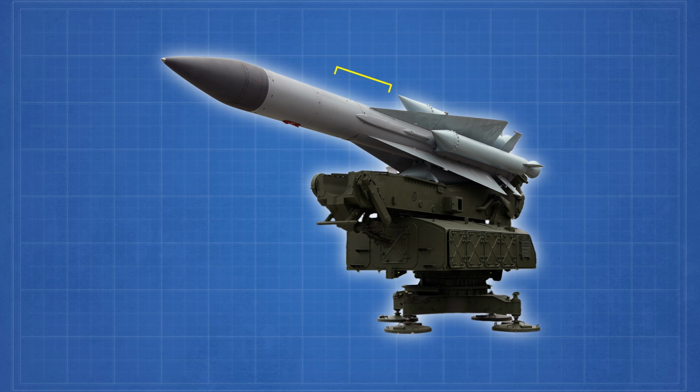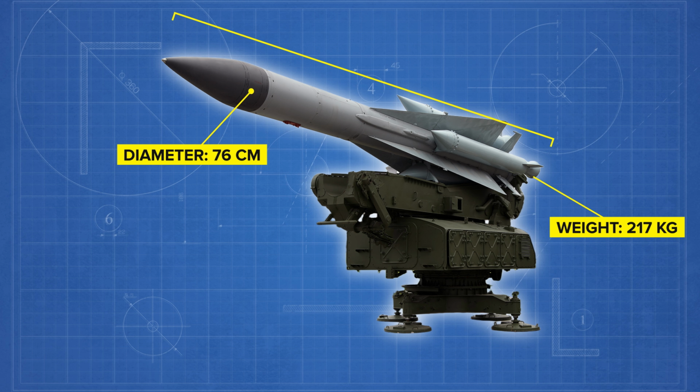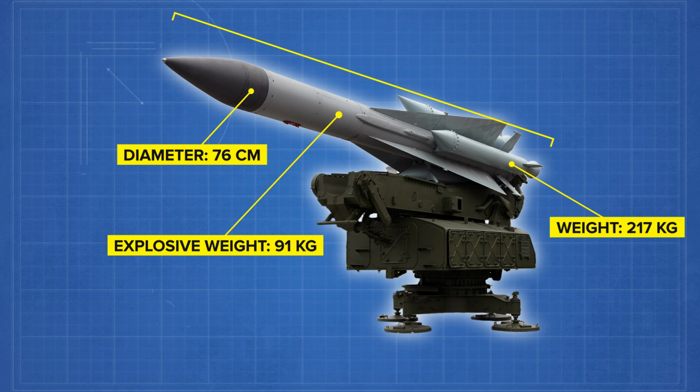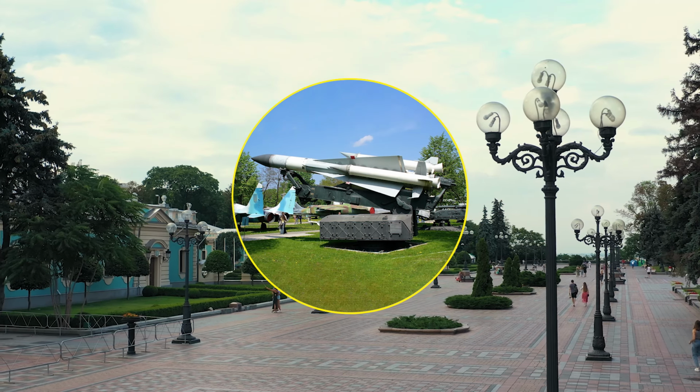The 5V28E is over 35 feet long, has a diameter of almost 30 inches, and weighs a whopping 8 tons. Its high-explosive fragmentation warhead weighs 478 pounds in total and contains 16,000 2-gram fragmentation pellets, 21,000 3.5-gram pellets, and 200 pounds of explosives. Triggered by a radar proximity fuse, the warhead was designed to destroy targets within a 120-degree cone at up to 660 feet. And judging by the evidence on and above the battlefield, it remains pretty effective at that.